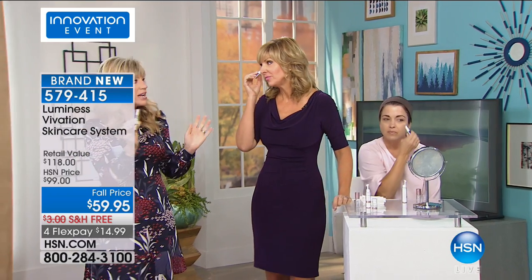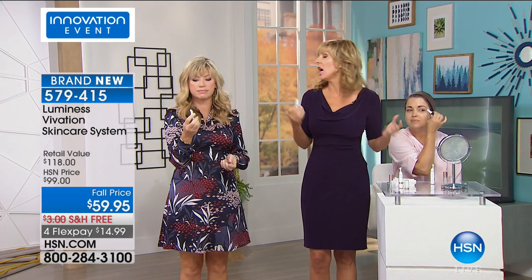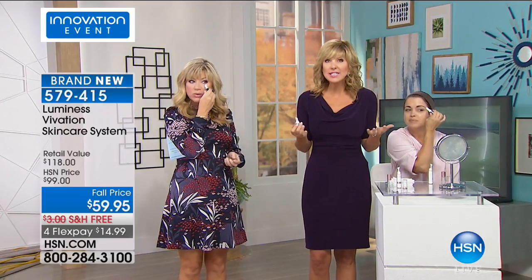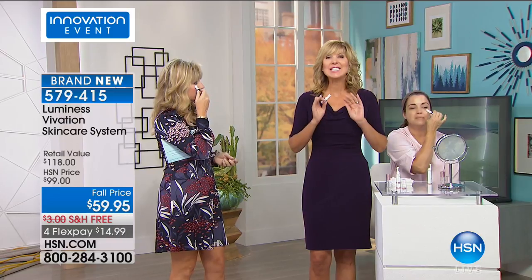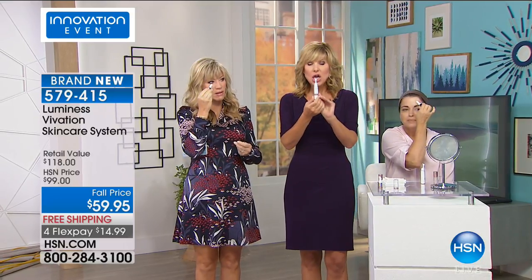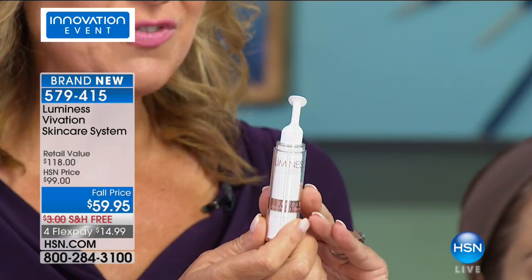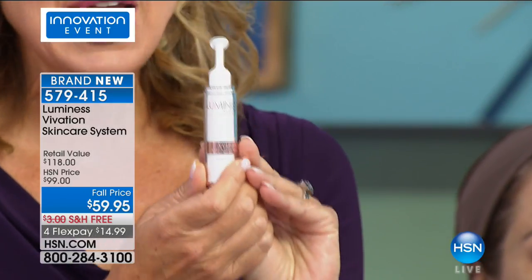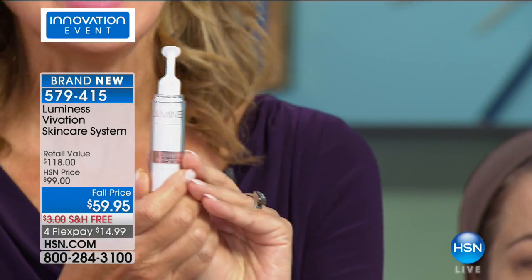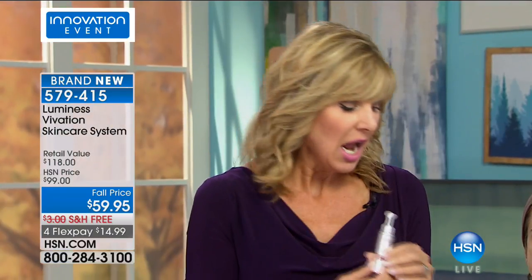Exactly. There's nothing else like this device. Let's face it, time is not kind to us. Gravity is not kind to us. If you're starting to see those visible signs of aging, this is a targeted powerhouse anti-aging solution. We're giving you this concentrated snapback serum that is going to target those fine lines and wrinkles. It's got a hexapeptide complex, a blend that is going to give visible firming immediately on the skin.